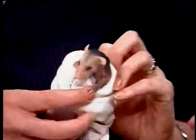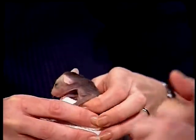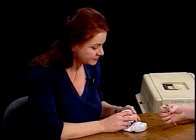So this one's coming out. And these ones have fur. When they're born, they're like the size of a little pink bumblebee, so these are much bigger. And these ones are looking pretty good. They're not too dehydrated, but they do need heat all the time.